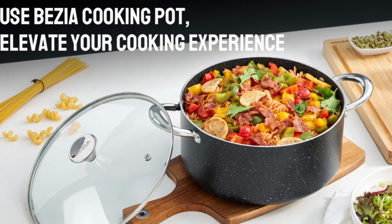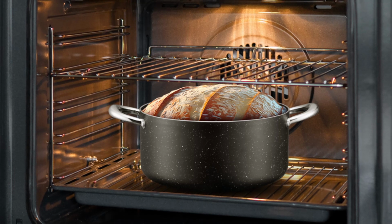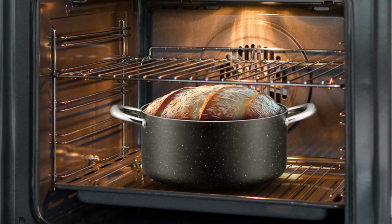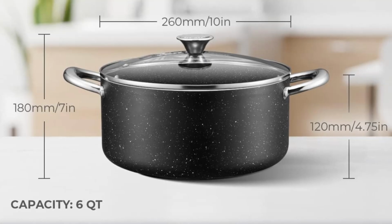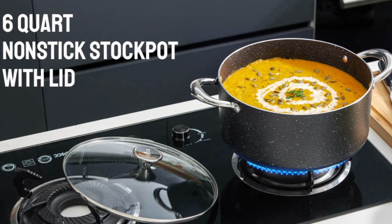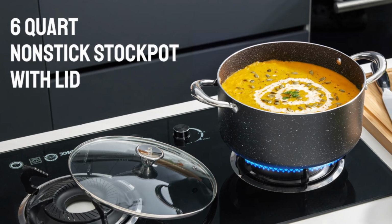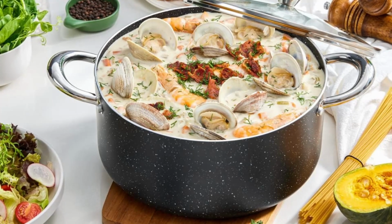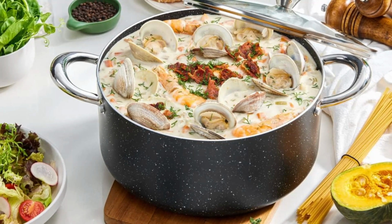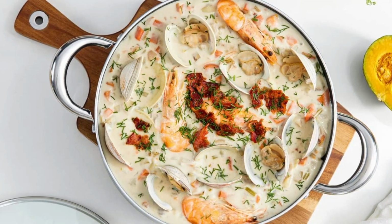Even cooking every time. Thanks to its aluminum body structure, the Bezia stock pot guarantees efficient heat distribution for fast and even cooking. Whether you're simmering soup, cooking pasta, or making a hearty stew, you'll never have to worry about hot spots or uneven cooking. Save time in the kitchen. With its excellent heat conductivity, your cooking process will be faster and more efficient, allowing you to get meals on the table in less time.